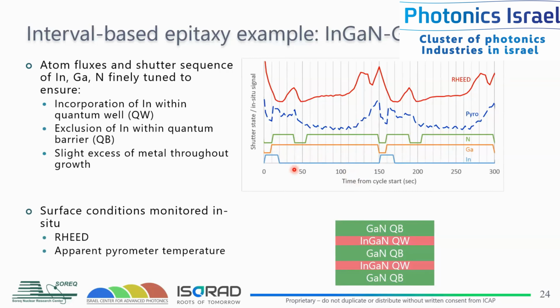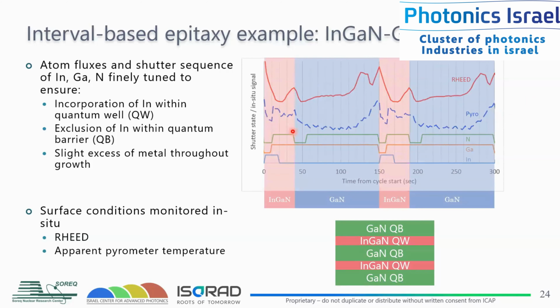Again, the surface conditions are monitored in situ. You see this is the RHEED trace, and this is the pyrometer apparent temperature. This is also affected by what's going on at the surface. You can see, first of all, that they repeat themselves as cycles go along. This cycle is the cycle in which the indium gallium nitride quantum well grows, and this is the barrier. And you can even see, in the RHEED, a brightening and a darkening and a brightening again.